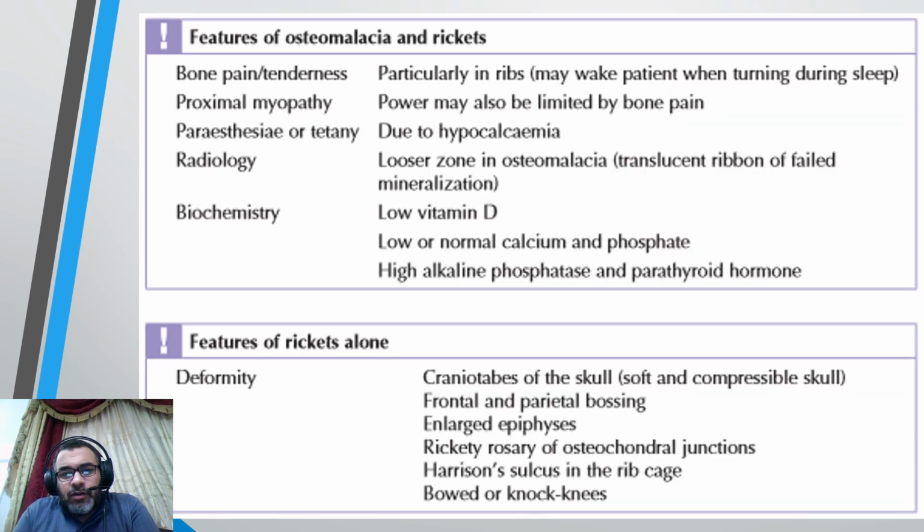These are some features of osteomalacia and rickets. Rickets is the loss of mineralization in children, but osteomalacia is the loss of mineralization in adulthood and in old age. These are features of both osteomalacia and rickets, including bone pain and tenderness, proximal myopathy, paresthesia or tetany, and on radiology we may have Looser zones. On biochemistry: low vitamin D, low or normal calcium, with high alkaline phosphatase and parathormone.